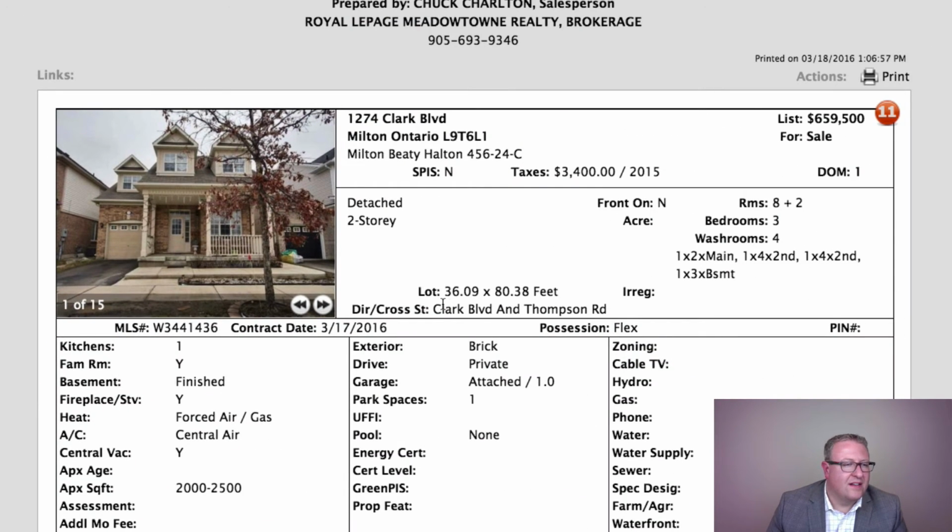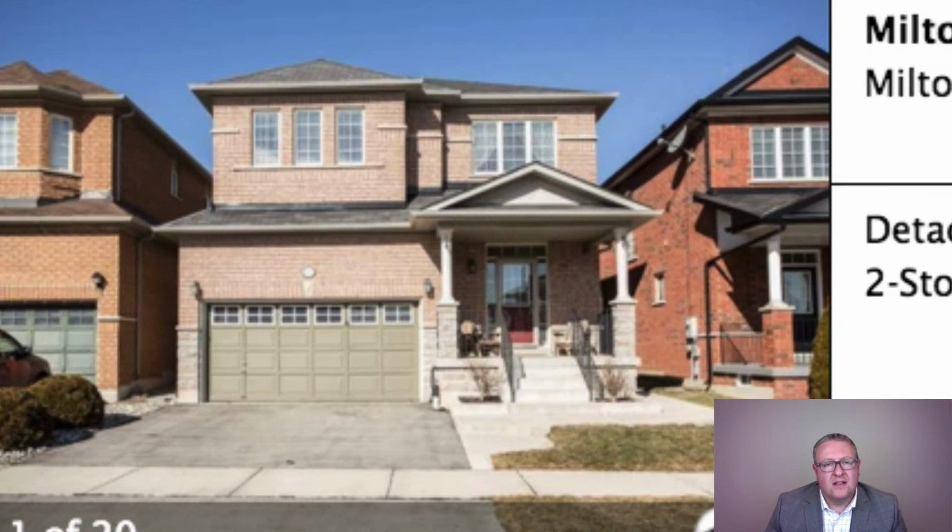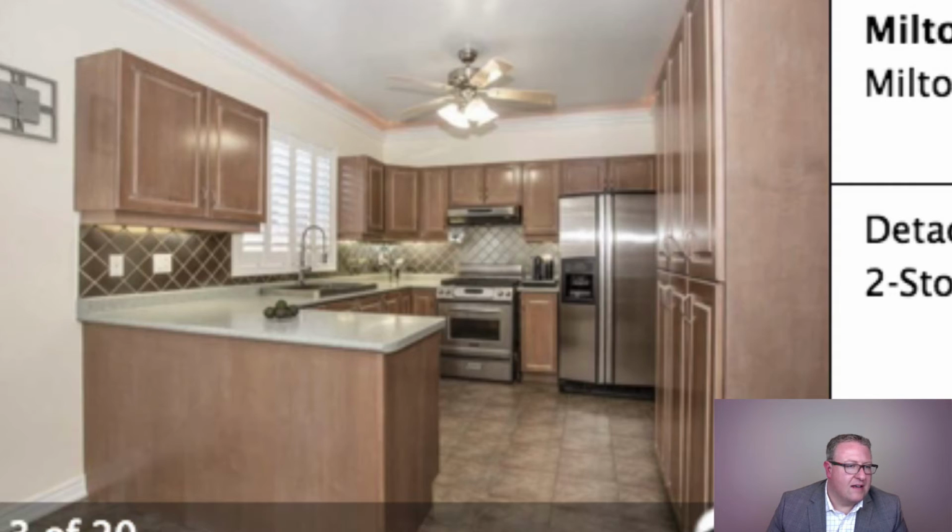I really think that they chose the wrong price. Example 1, for $15,000 more, you get something like this on Weller Crossing, $675.